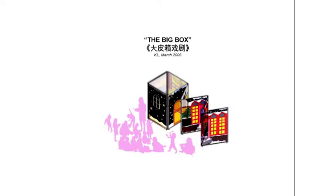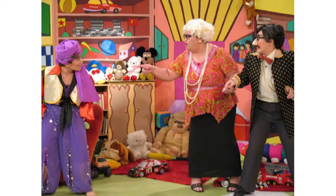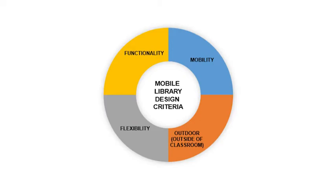But after that, we became quite interested in props design, portable design, that sort of thing. This is one of the stage designs that we got involved in. It's a big box that tells a story. It can move around and open up on four sides, telling different kinds of stories, as you can see. So based on this precedent, our previous work, we were quite sure that it had to be mobile, functional, flexible, and of course semi-outdoor. Those were the mobile library design criteria.